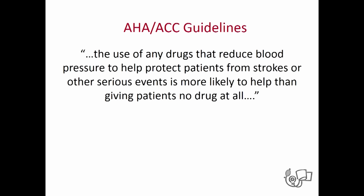But I try to go by the adage that the higher your blood pressure is, the more benefit you're going to get from medication and the less likely you're going to do harm. And so also, the type of medication to use is probably less important than the use of medication at all. And every group probably benefits from some blood pressure control. Some groups may benefit from a particular type of medicine more than a different medicine, but they benefit from some medicine versus no medicine at all.